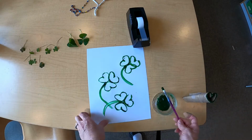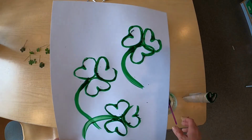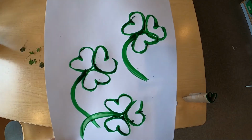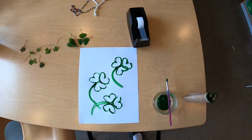And you can make all kinds of fun things with these. You can cut them up and turn them into cards. You can also paint in the leaves if you would like to make them fully green. So I hope you try this at home. If you do try it at home and you think about it, send me a picture. I'd love to see your shamrocks.